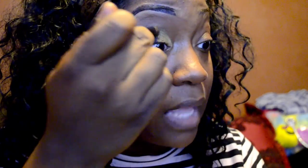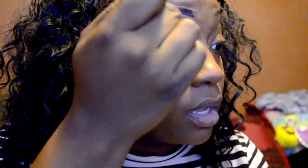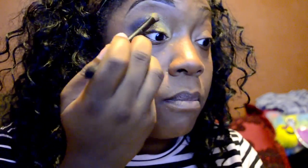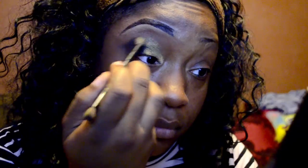Okay, and all I'm doing is putting it into the crease of my eye, as you can see, and I'm just sweeping it out, so that that rowdy color won't be so harsh on my lid, and that black color. So I'm just pushing it, meshing it all together. And I should be turned this way, y'all. Sorry, y'all can't see it. So all you do is just blend it all together.